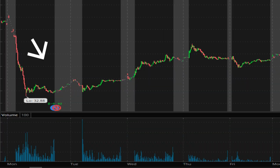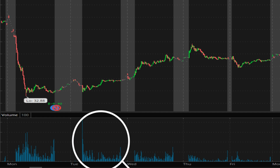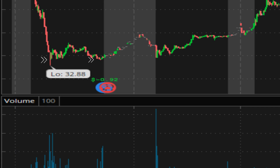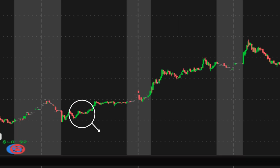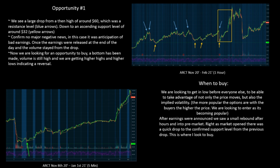Once the earnings were released, the move had already happened and was already priced in, but the volume stayed abnormally high. We see a bullish pattern forming on the 5-minute chart. We see a double bottom on the day of the drop and a small run in after hours, which tells me the buyers are ready to step in. Then, the next day, an ascending support level after the drop, indicating a possible trend reversal. On the 3rd test of this ascending support level is where I bought, indicated by the green arrow.